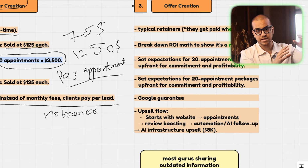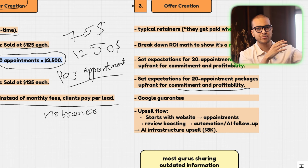We actually install a system inside your company where each appointment that we get for you, you own. And actually, the reason we're charging you for 20 appointments is because of the cost of setting up the system and installing everything else. It's not worth it for us if we don't have an upfront commitment that you're going to get at least 20 appointments. Because guess what? We won't be in business if we're only profiting from these 20 appointments.